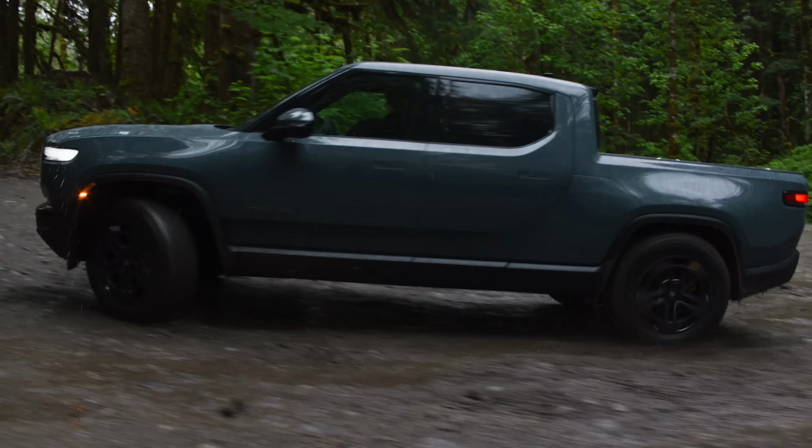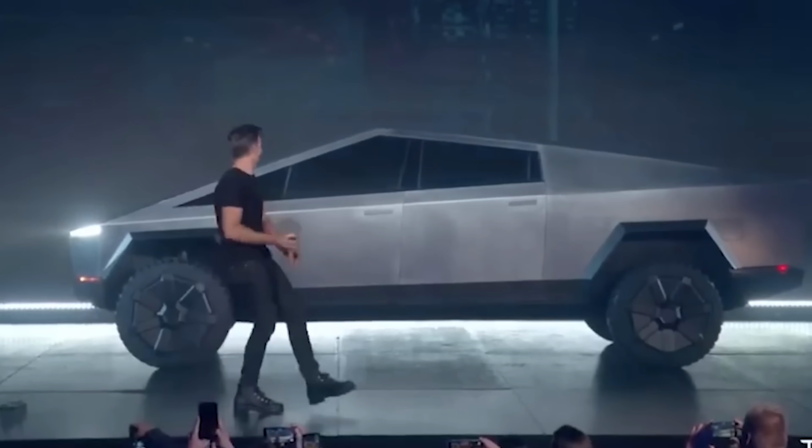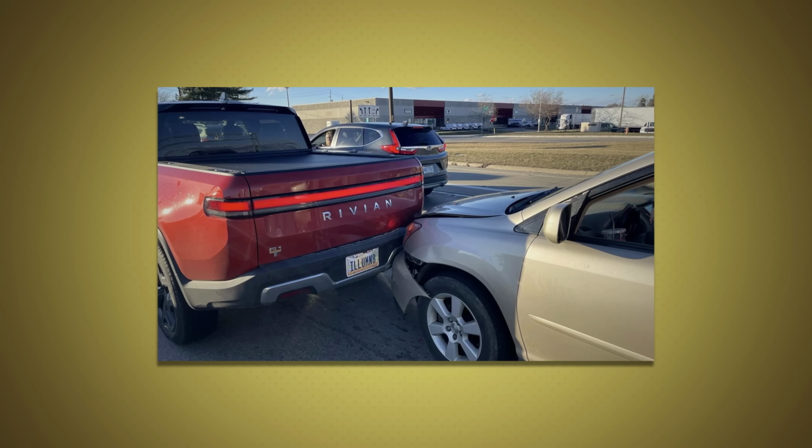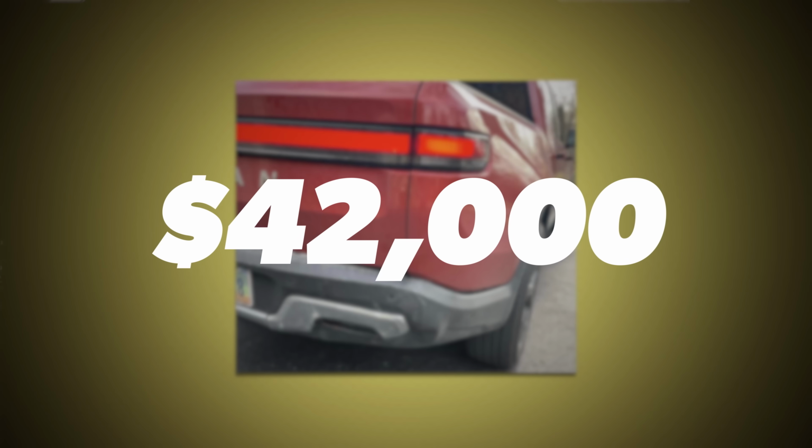But it also means that when damage happens, and if it's severe enough, it will infect the entire vehicle. And trucks get damaged a lot. So in 2023, a Rivian owner got into a minor fender bender and was hit with a price tag of $42,000.